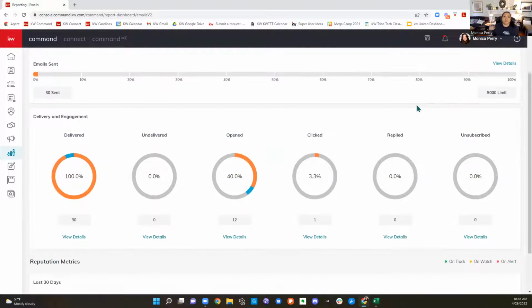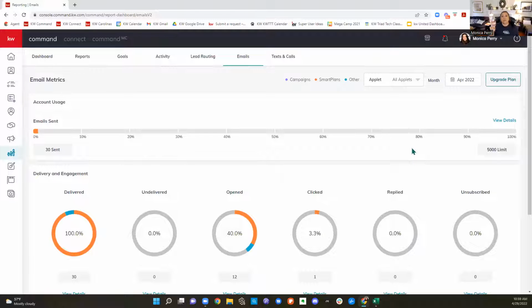Emails. So I told you guys there are two ways to send out emails, one through smart plans, two through campaigns, right? We looked at those. Well, three, because also in opportunities, you have the ability to send those updates on what's happening with that client's transaction. And I also told you about the ability to do the multiple offer situation and then send that as an email. That constitutes the other email column right here. So campaigns are purple, smart plans are orange, other is blue.